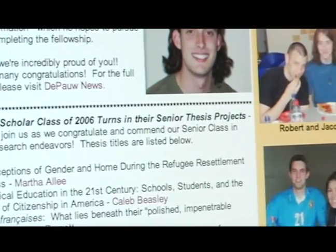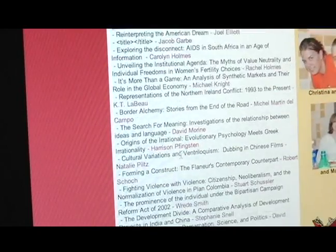And so that's sort of the progression as you move from the general first year seminars into specific area seminars your sophomore and junior year, and then your senior year you spend focusing just on the one idea that you want to explore and that you want to turn into your final thesis.